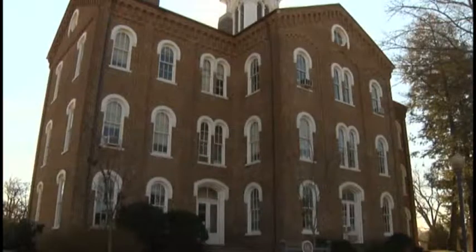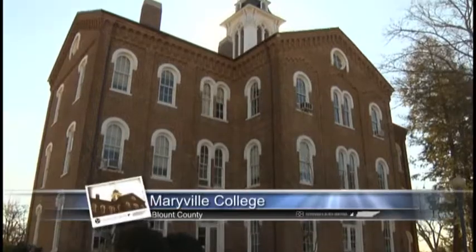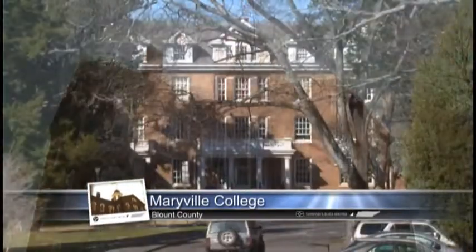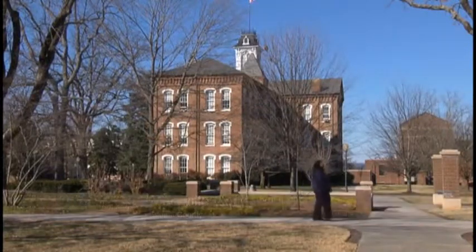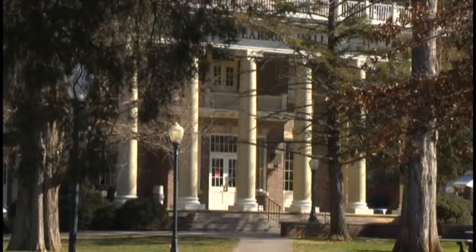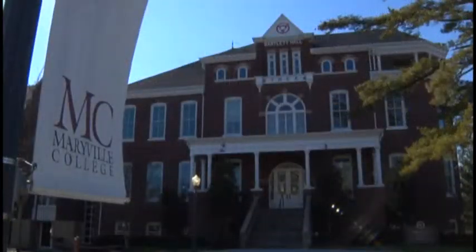We often think of racial integration of Southern schools as an event of the 1950s and 60s. But for a small college in East Tennessee, the doors were opened much earlier. Try 1819. Behind the walls of these stately old buildings lies the story of what is likely the first integrated school in Tennessee. Even before the Civil War, there was Maryville College.